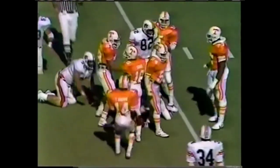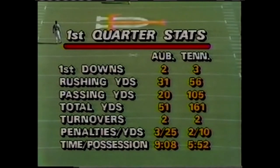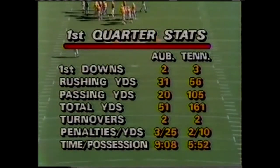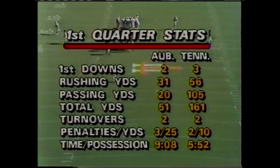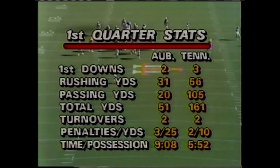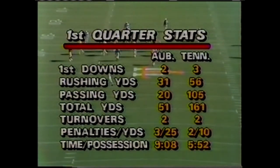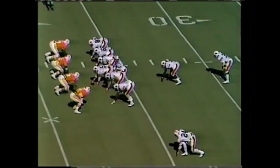Up man, Agee with the ball, maybe a yard. The stats in the first half: Tennessee, of course, in total, the first quarter, Tennessee overwhelming in total yards, 3 first downs and 161 yards is really unusual. Both teams having 2 turnovers. Auburn continues to turn the ball over, 7 times in the first 2 ball games, surprisingly for Tennessee with 2 in the first quarter. Reggie Ware in at fullback. Second down, about 9.